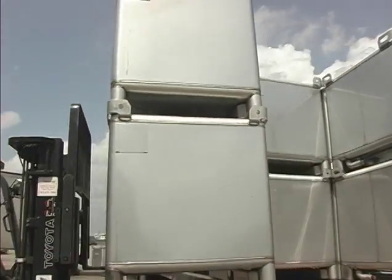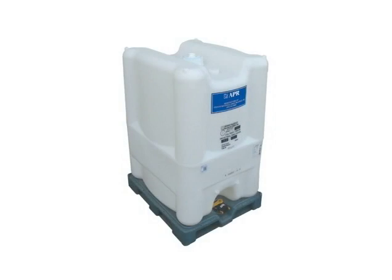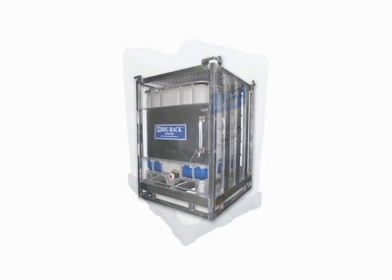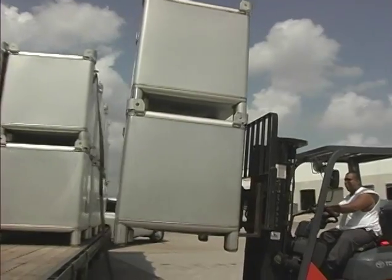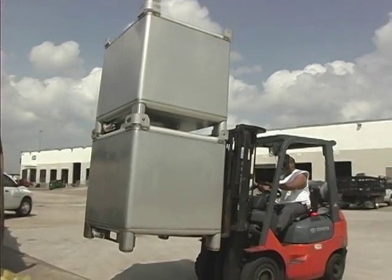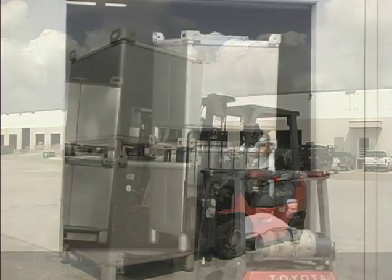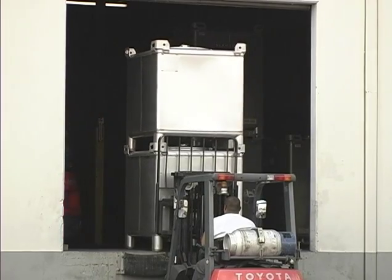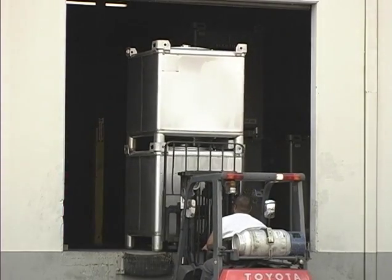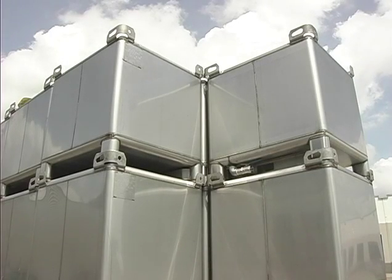Hoover Materials Handling Group, an industrial packaging provider, manufactures plastic, stainless steel, aluminum, mild steel, and exotic alloy intermediate bulk containers, commonly known as IBCs. A world leader in the materials handling industry, Hoover's IBCs are manufactured in their ISO 9001 certified facility with the highest quality equipment and the most experienced welders in the industry.